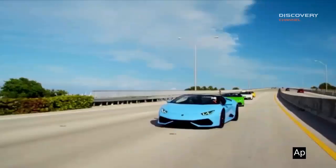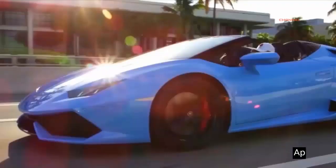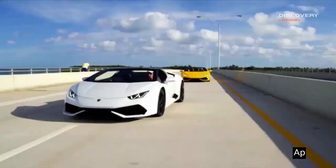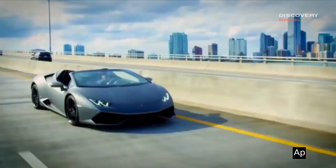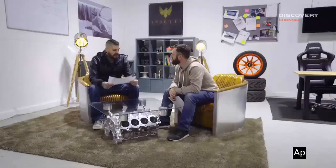The Huracan is a mid-engined 5.2-litre supercar with a top speed of over 200 miles an hour. Famous for its angular, edgy styling, creating a transporter to complement this beast and carry it safely will be no easy feat. Woo! Danny boy, I reckon this could be one of our biggest challenges to date.